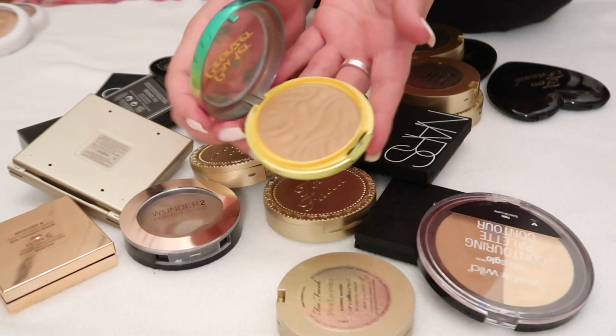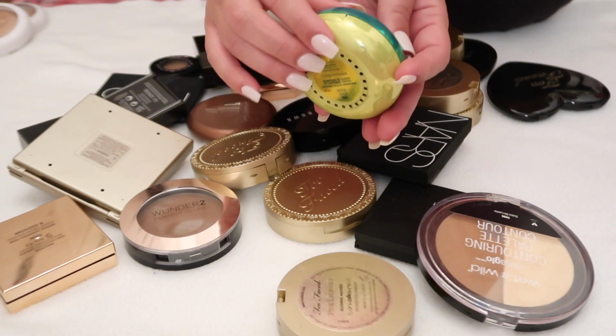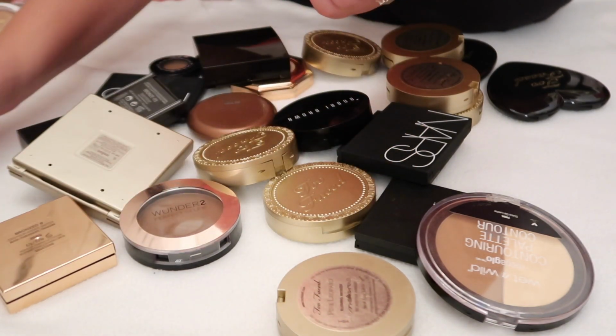I am going to keep this. I do like this a lot. I definitely like other bronzers better, but I do like this a lot. It's a good drugstore option, so I'm definitely keeping that.